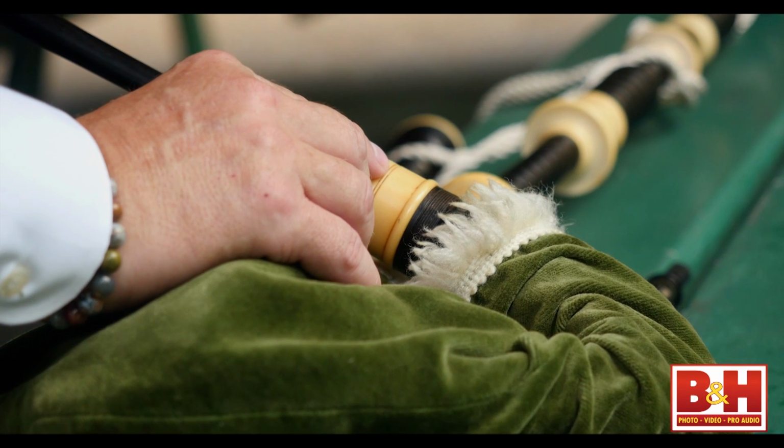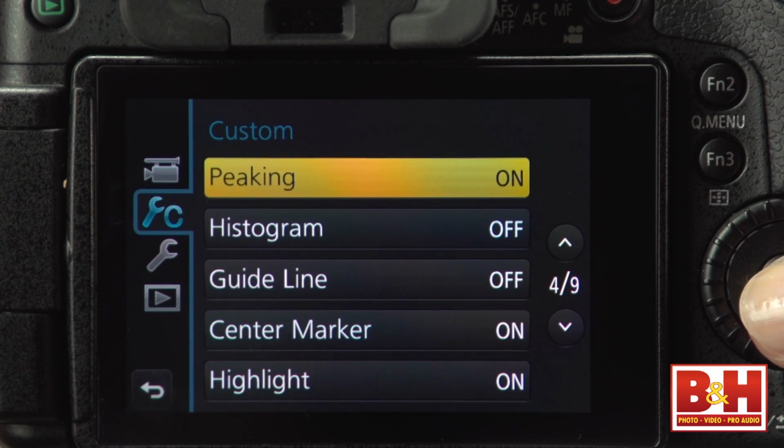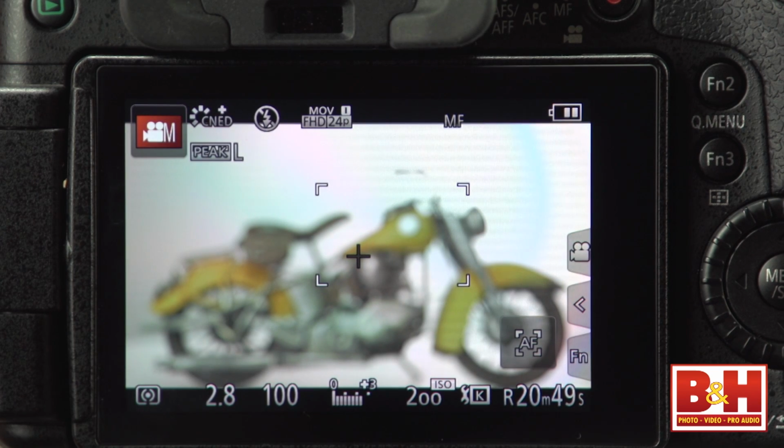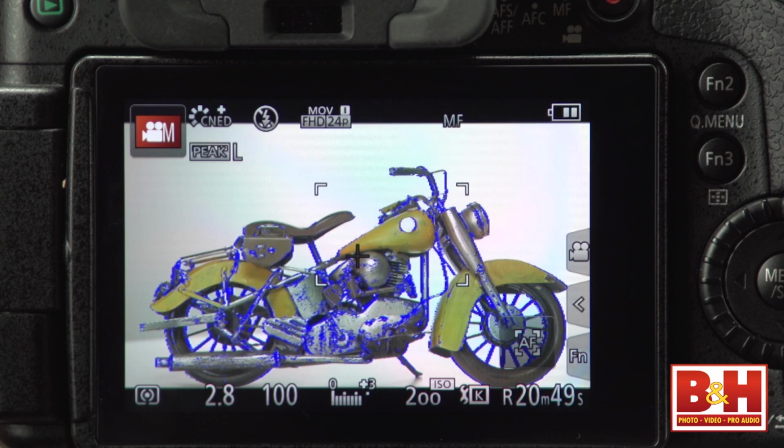One less piece of gear needed. Combine that with the focus peaking option in the custom menu, and finding focus is a breeze compared to other cameras ergonomically designed to capture still images.